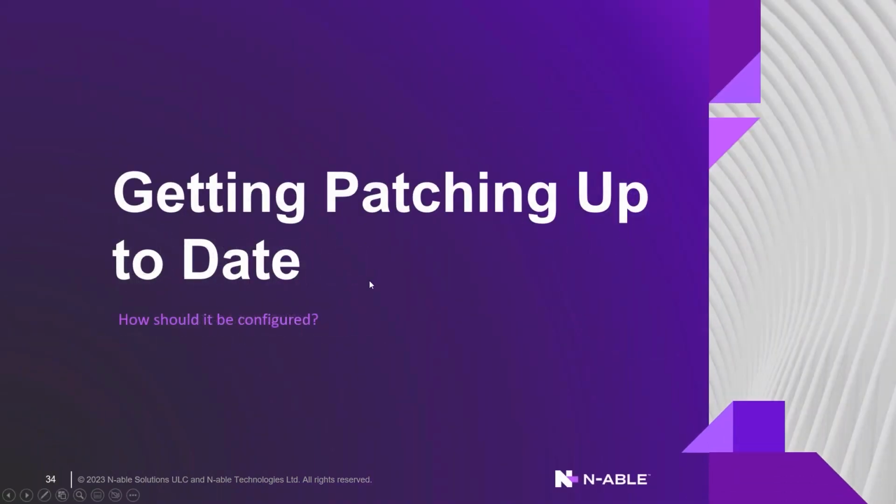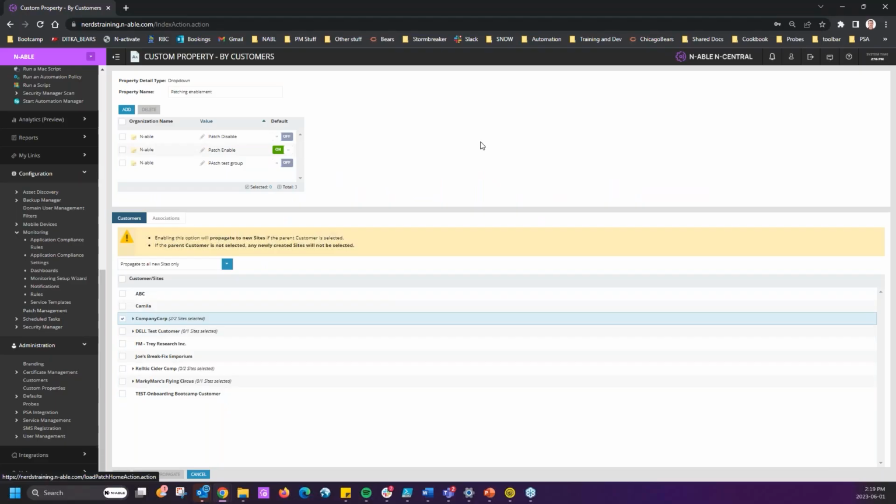Getting patching up to date. So how should this be configured? Okay, so what I'm going to do here is show you. Like I said, patch catch up can be this, right? Think of this as onboarding. Well, you have a customer that is severely out of date. You know, their old MSP, they have, you know, 4 months out of date, but you want to get them caught up, right?